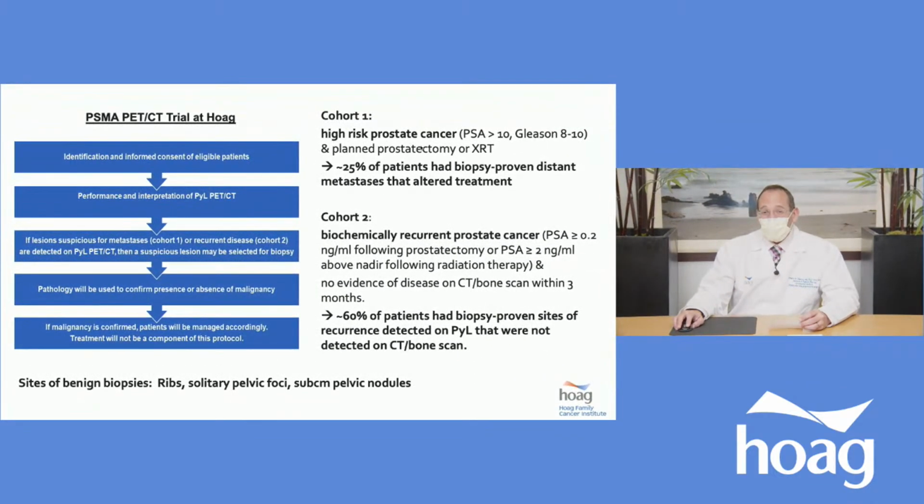So if you have a newly diagnosed prostate cancer that isn't considered high risk, that is not an indication for PYL. Because if you have a low risk prostate cancer, it is highly unlikely that your tumor has spread, and therefore you don't want to go looking for something that doesn't exist. And second, for patients who have treated prostate cancer, biochemically recurrent prostate cancer.